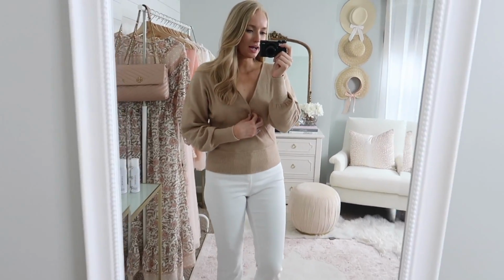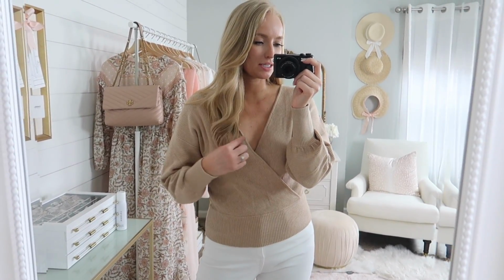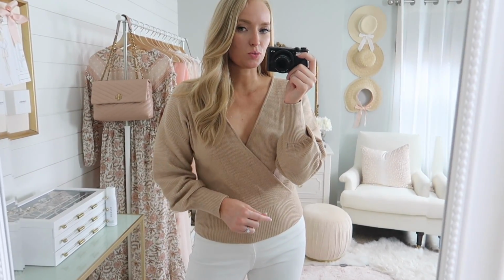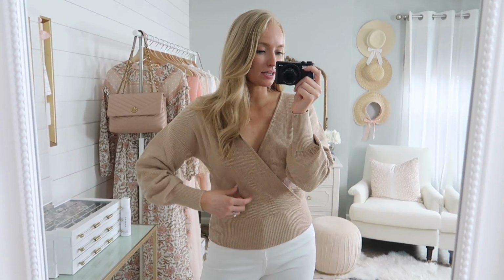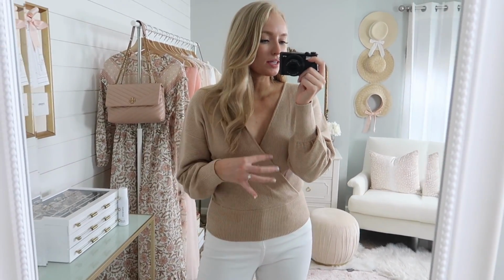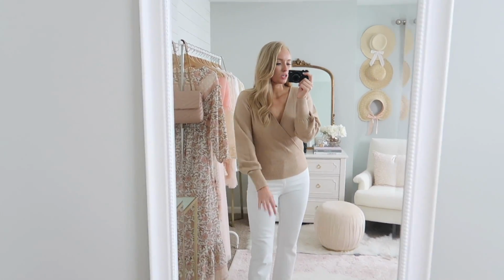Alright, so this sweater I actually featured a couple months ago in a previous Walmart haul, but it is reversible, so you could wear this wrap detail in the front or back. Personally, I need a clip or a little pin here, or I would just recommend wearing a lace camisole underneath just because this is a little plunging for me and I don't necessarily fill it out very well. But I love this color and the quality of the sweater is really, really good. It feels very nice. It's very soft, but it's also a little more dressed up.